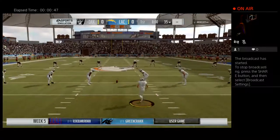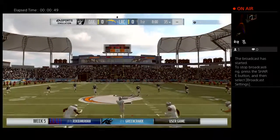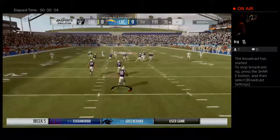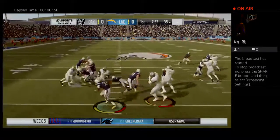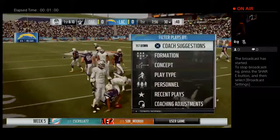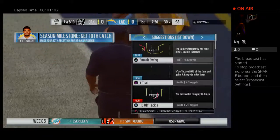The first quarter of the season already in the rearview mirror, and off we go in Week 5 on EA Sports. Now Austin Ekeler on the return. And a nice return sets him up pretty good here at the 30-yard line.